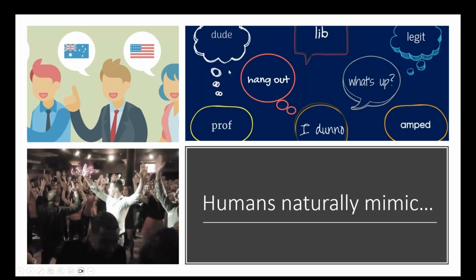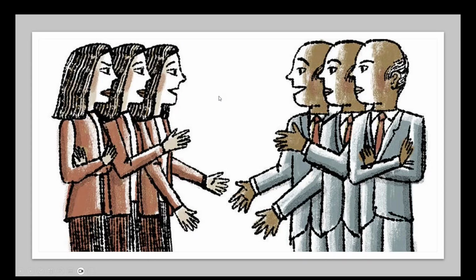So what we also want to do, and I just talked about this with the pointer finger in front of you, is naturally mimic or mirror what the other person's doing. Talk slow, talk slow. Talk fast, talk fast. Lean back, lean back. Lean forward, lean forward. We all have heard this. You need to mirror what they're doing, and when you do that, things get so much easier for you.